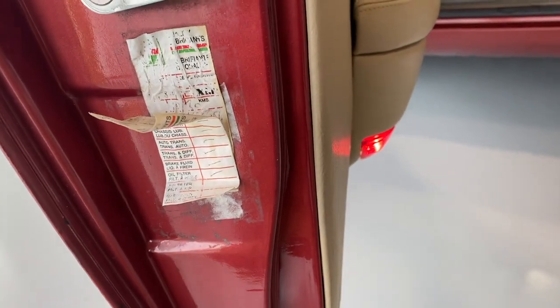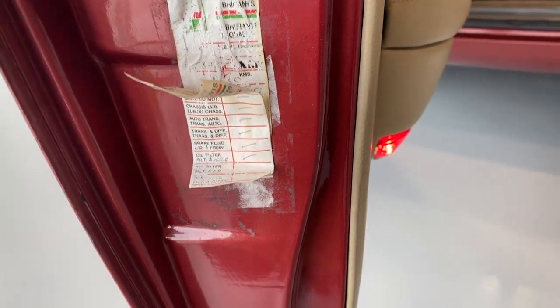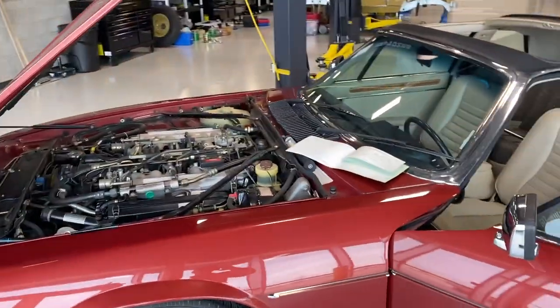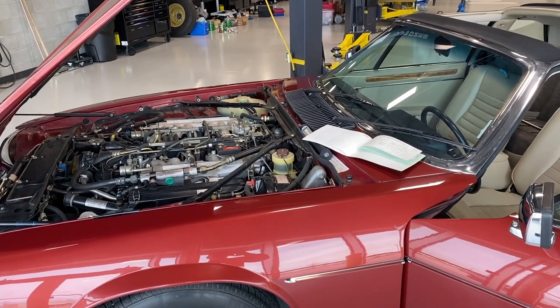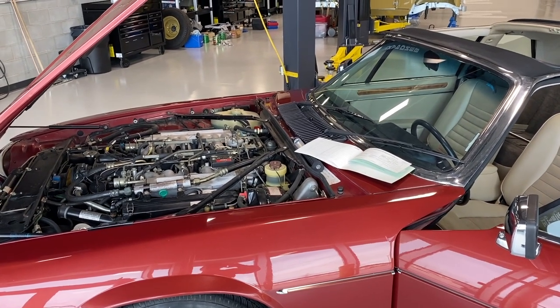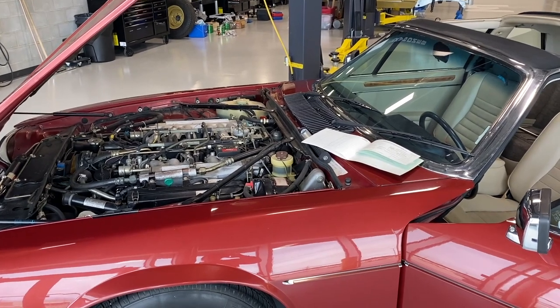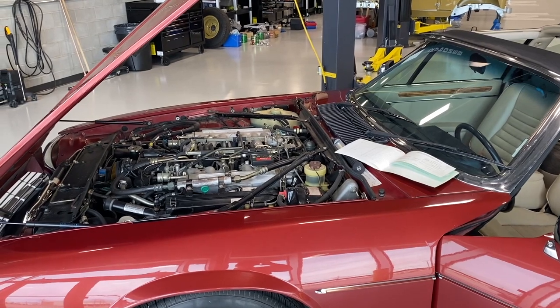So you can see that it's got a whole stack of what were oil change stickers in the door jam. So this car was, like I said earlier, bought new by a property developer. It looks like it was used as a daily driver in the summer for the first 5 years, and it got to 50,000 kilometers in 1990. And in the last 30 years, it's only been driven another 17,000 kilometers. So it was basically just sort of put away.